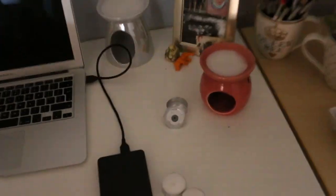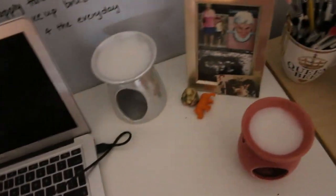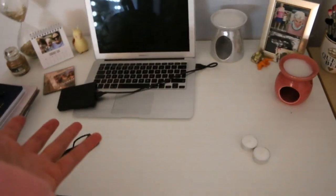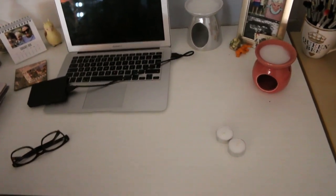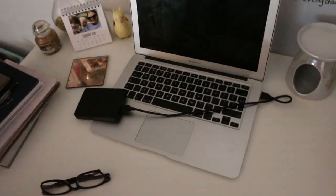Yeah, so what I like to do next is just put a wax melt on. Now, I'll just show you my desk. This is what my wax melts look like. These were just binned. So yeah, these are my wax melts. Just ignore my hard drive, well, the hard drive that does not work. If you know anyone that knows how to fix a hard drive, please let me know, because mine is actually broken and I'm so annoyed because it cost me like literally 40 quid.